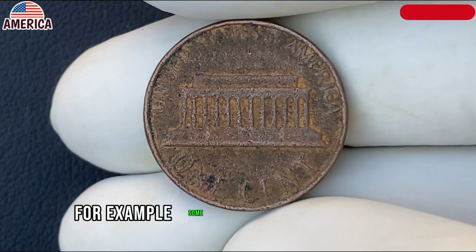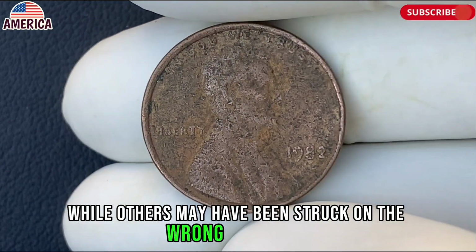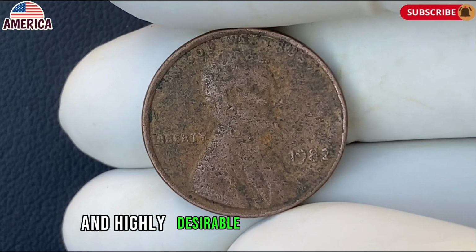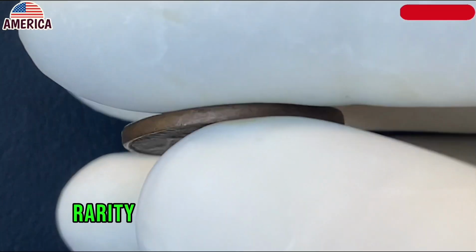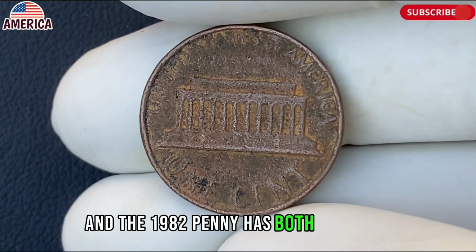For example, some coins have doubling in the date or lettering, while others may have been struck on the wrong planchets. These errors make the coins unique and highly desirable among collectors. In the world of numismatics, rarity and uniqueness are the ultimate currency, and the 1982 penny has both in spades.